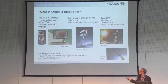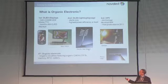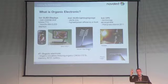The second market for us is OLED lighting. You can use the OLED to create light, which is good for display, but if you just make it to create light to illuminate the room, we call it lighting, or if you create light to make signs, we call it signage, so that's kind of similar. And this market is also starting now. You see first design luminaires popping up. They are quite expensive and not really illuminating a full room like this, but it's the first step into an OLED lighting future.